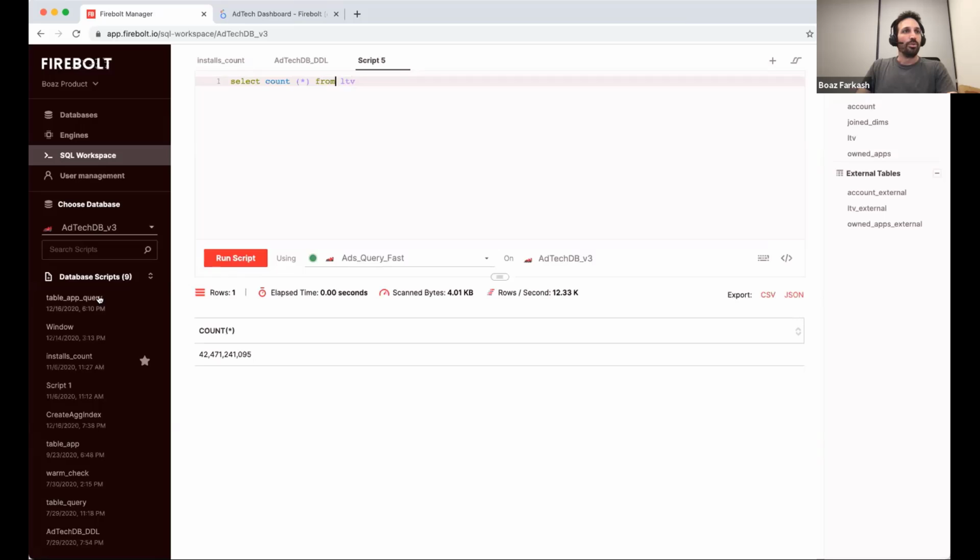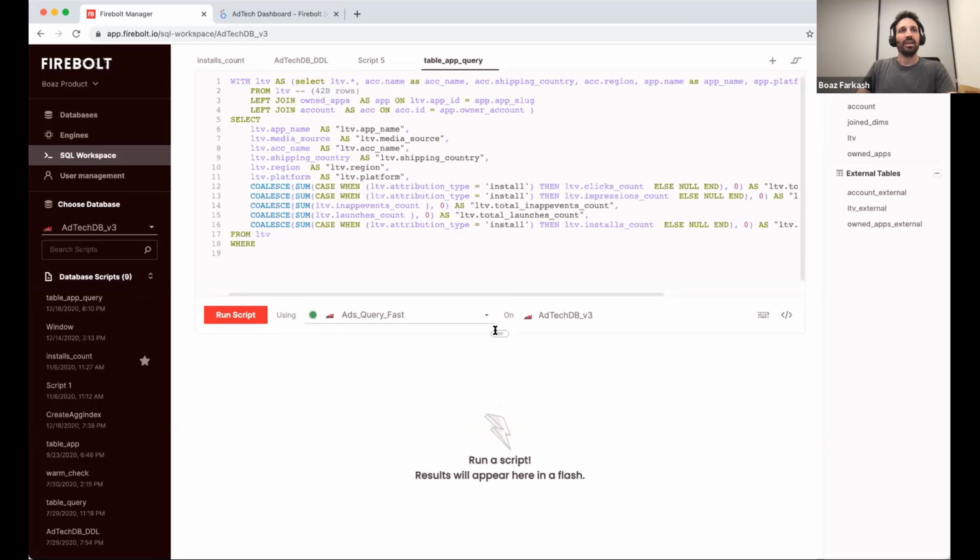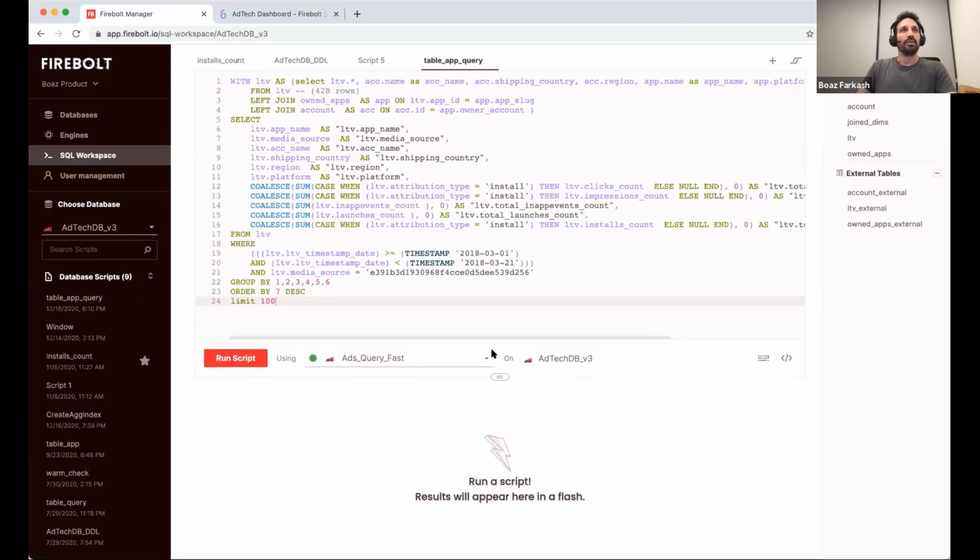And I'll open a query which I have here, which is the query that Looker generates. And you can see the following. So we have a with statement, a big select for looking at many fields from the big 42 billion row table. There's a couple of left joins as well, and a variety of fields and aggregations, case statements, etc. And the where clause we saw before with the 3 weeks, etc.